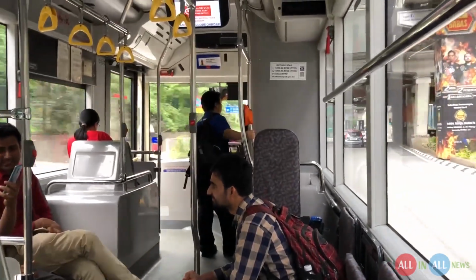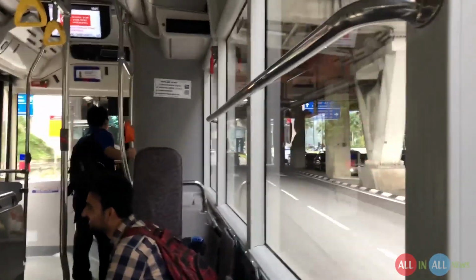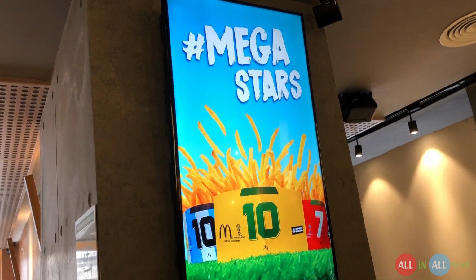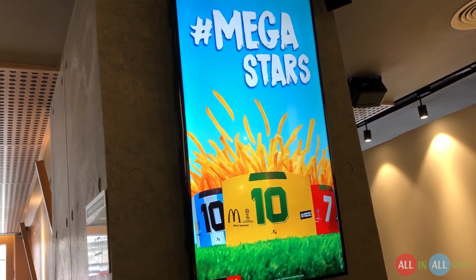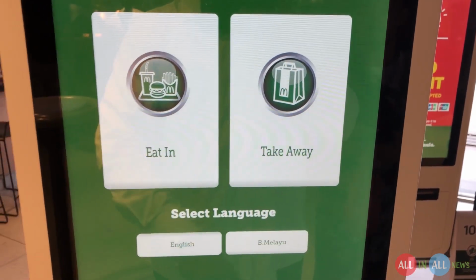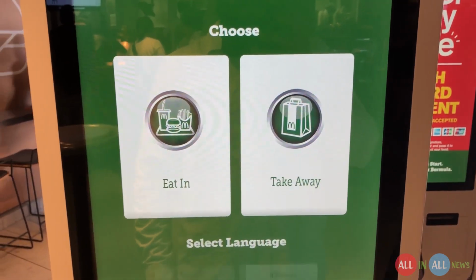Today me and my Japanese friend Makoto are going to McDonald's. Let's see what kind of menu they have in Malaysia. I think it's difficult to find a vegetarian burger in Malaysia. Let's see the menu. It's a digital machine and it's not available in India.